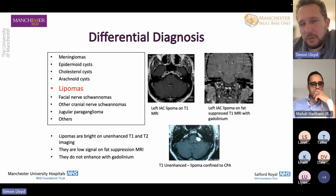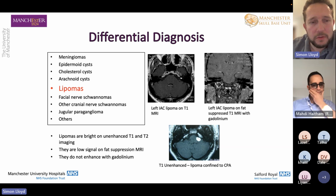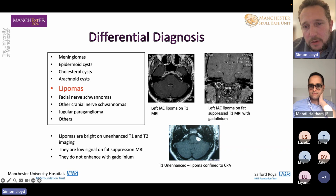The other pathology, which you might not be quite so familiar with, but can sometimes be mistaken for a vestibular schwannoma, is a lipoma. They're congenital tumours. And you can see some of the imaging characteristics here. So this is a non-contrast enhanced T1 weighted MR scan, and you can see what looks like a vestibular schwannoma in the internal auditory meatus, but it's high signal on non-contrast. When you give contrast, it doesn't change. It still has the same signal characteristics.